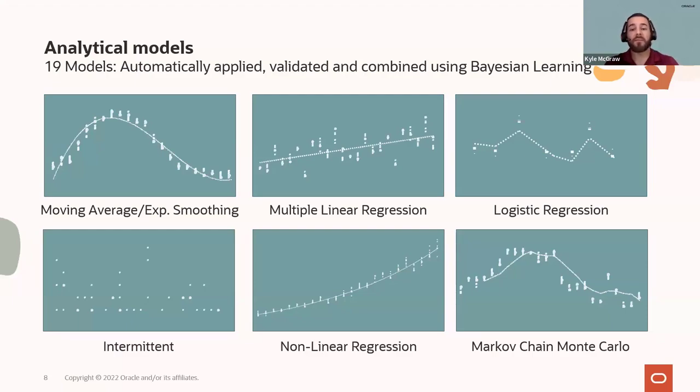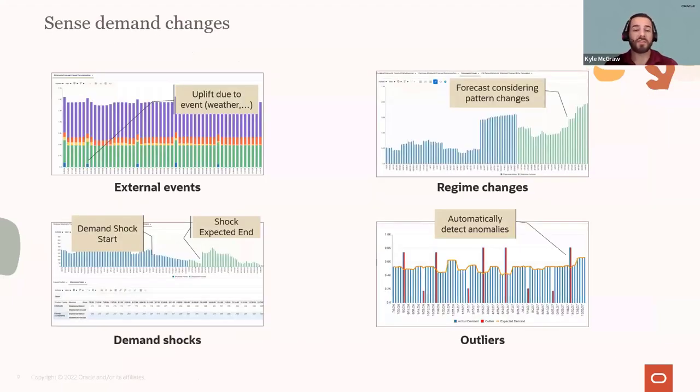And the main benefit of this is that as you continue to grow, as you continue to use the software, the machine learning algorithm is going to keep up with you, right? It's going to learn from the data that you give it. So it's only going to get better as you continue to feed it more data. And this is incorporating a broad variety of additional factors, such as things like external events. So, your seasonality, your weather, your different factors, entire changes in how you're forecasting a product, demand shocks or spikes, as well as automatic outlier detection. And again, all of this is being applied automatically to your forecasts.